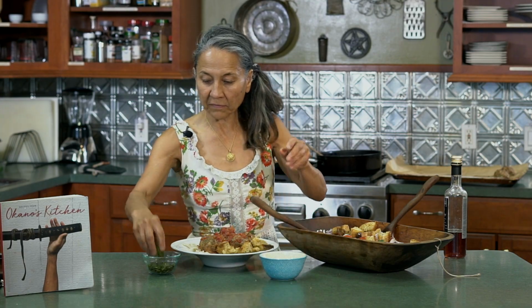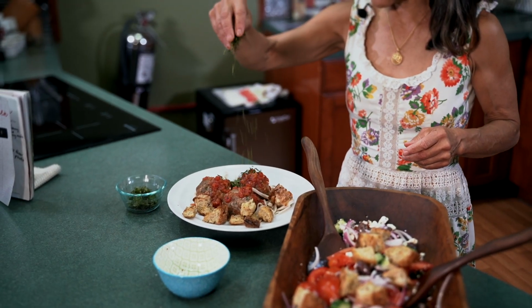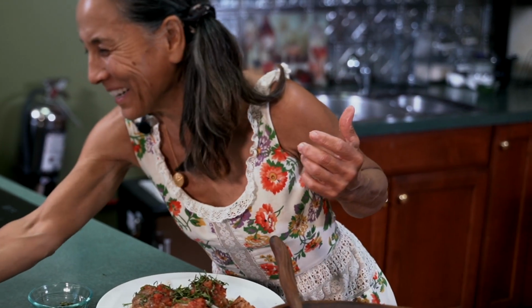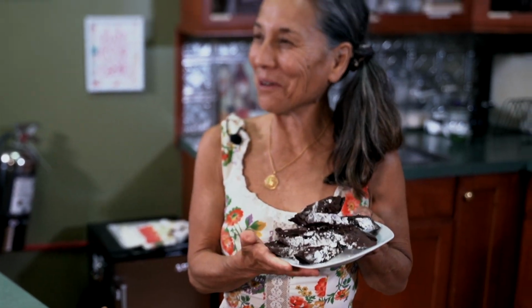And I'm going to have a little fresh, beautifully minced basil on top. Yummy! All right, what did I forget? Oh, dessert. Oh my God, where is my biscotti? Here it is, woo! Double chocolate walnut biscotti, actually pecan, but you can make it with walnuts.